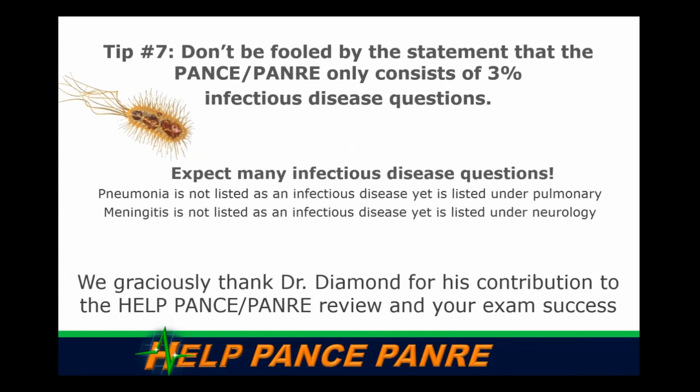Don't be fooled by the statement that the PANCE and PANRE only consist of 3% ID. 3% is the ID blueprint of the things they didn't put somewhere else. For example, pneumonia is not listed as an infectious disease. It's under pulmonary. Meningitis is not listed as an infectious disease. It's under neurology. It doesn't mean they're not infectious. Infectious disease is pervasive throughout this exam.